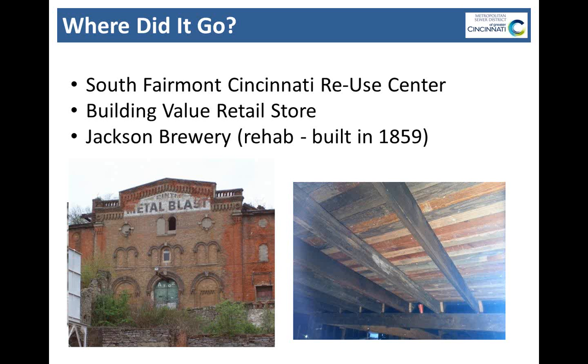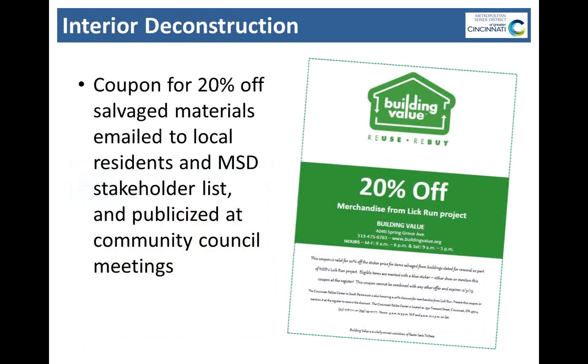And lastly, items came to the Building Value retail store. We set up a large display there with a little note about where the items came from, and talked about the project a little bit. This was good PR for MSD, and it was also good advertising for Building Value. We had a whole lot of luck selling these items, and MSD actually put out a coupon to local residents and some of their stakeholders, which served as further PR and helped bring more buyers into our store.